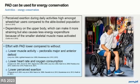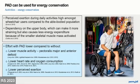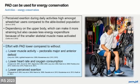This is shown by a lower muscle activity of the pectoralis major and anterior deltoid, a lower heart rate and oxygen consumption when propelling with power assist compared to without. And people also report a lower perceived exertion. So they perceive that it costs less energy to propel with power assist compared to without. So we can say that power assist devices can be used for energy conservation.